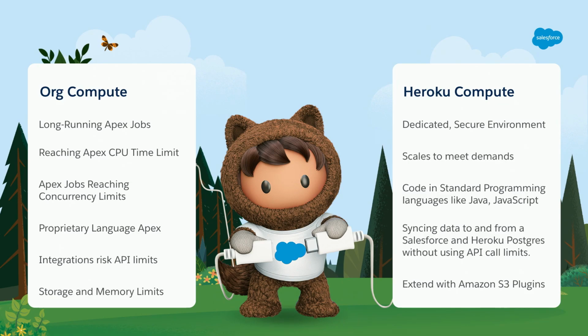Syncing data is also important to move the data closer to your application experiences. And with Heroku, you can take some of that CRM and even data cloud data and move that closer to your experiences built in Heroku and that compute by synchronizing with Postgres, which is an industry standard and recognized database management system.